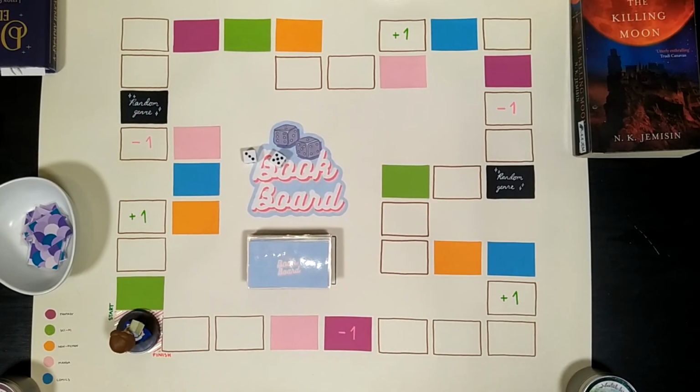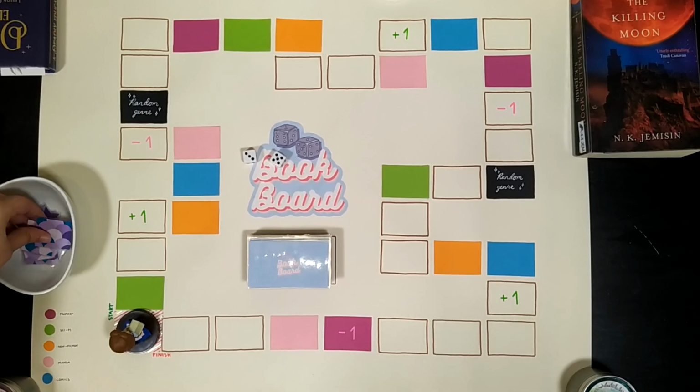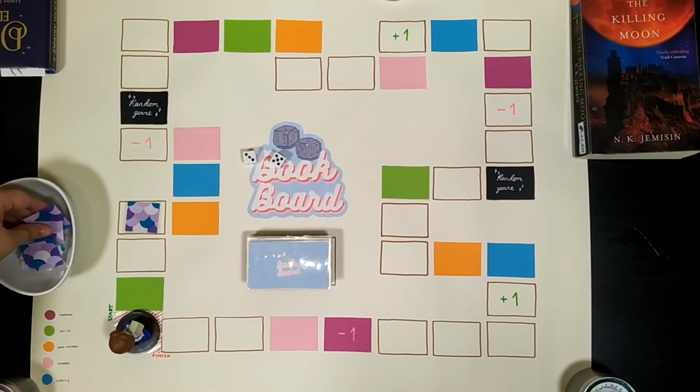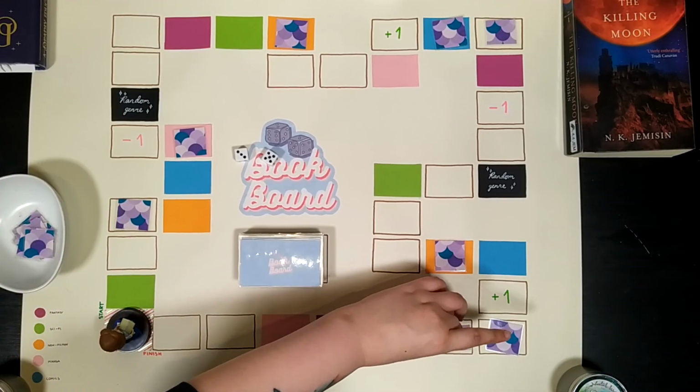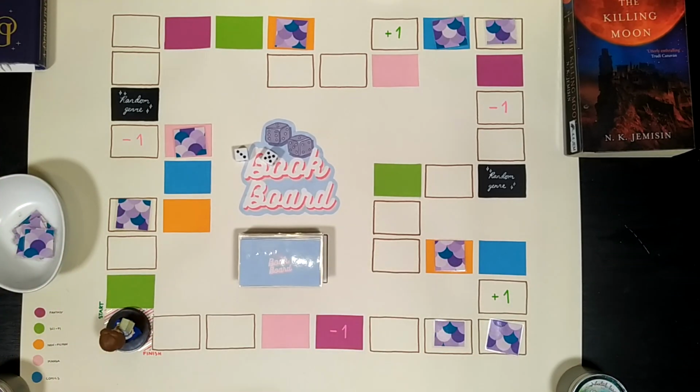So I have already generated enough numbers to put tokens on. So let me just grab this one. Let's go to number 3. And so that's the setup. So now we have tokens randomly placed, the right number.